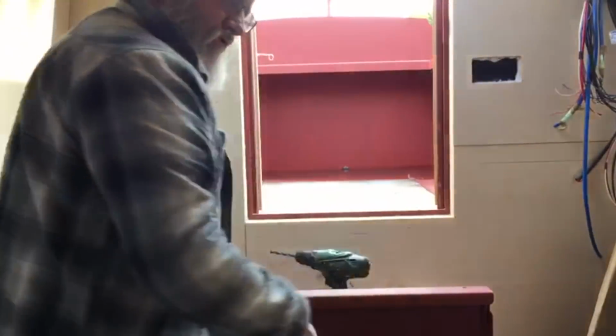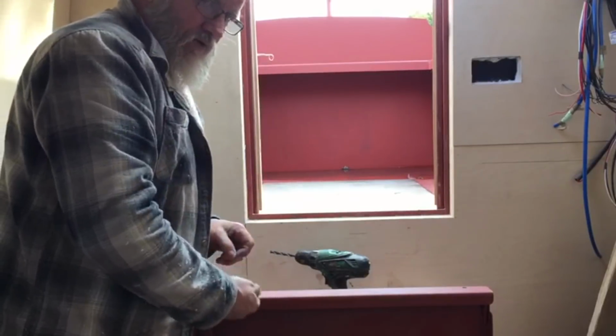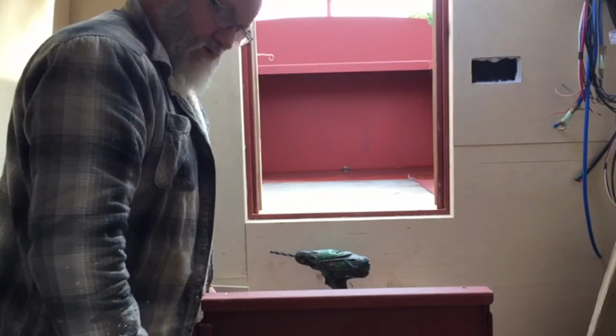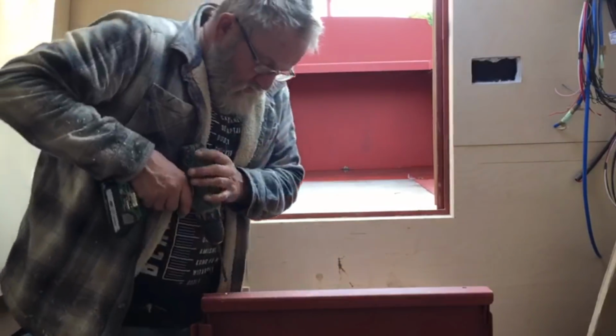Yeah, I'm just drilling the 4 holes now, which the screws will go through to hold onto the brass bush, which will then in turn hold the whole thing together. Well, that's how I'm assuming it is anyway. But yeah, last hole.